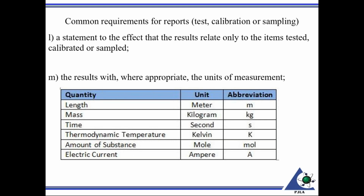A statement to the effect, and this is a requirement now, that results relate only to the items tested, calibrated, or sampled. So this is "shall" now. In 2005, it said "where relevant." I'm not a real big fan of this, but it is a requirement now. I think sometimes it's fairly obvious, particularly on reports where there's just one item on it.